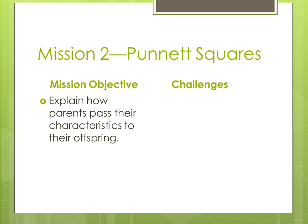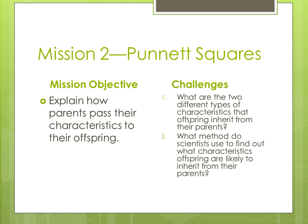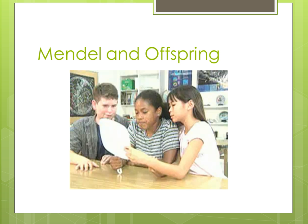So level 1, mission 1 was all about knowing that parents do that. They pass things on to their offspring. Now we're going to learn how they do that, or how scientists determine how they do that. We want to know, what are the two different types of characteristics that offspring inherit from their parents? And what method do scientists use to find out what characteristics offspring are likely to inherit from their parents?